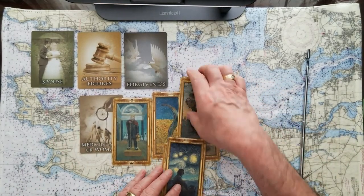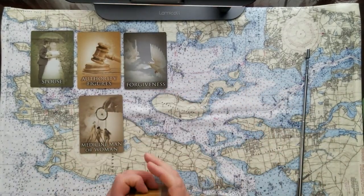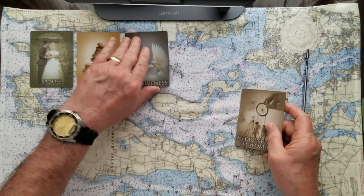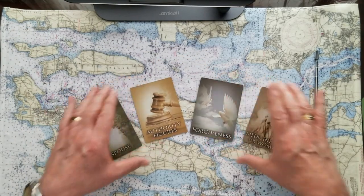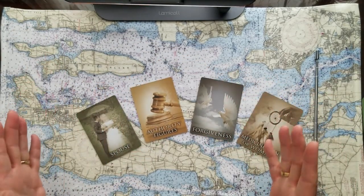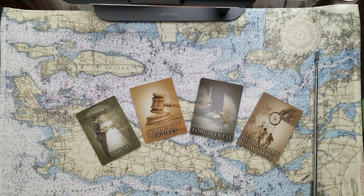Okay, so that's what we have for the four oracle readings today. And I really pray that what I've said has somehow struck a chord with you and has made something in your life easier. So, that's very interesting. We started with spouse or partnerships for the number one card, if that's what you chose. We went into authority figures, number two, if that's what you chose. We learned about forgiveness, number three, if that's what you chose. And then seek advice from someone who knows what they're doing, number four.